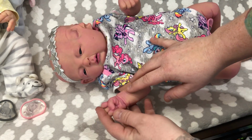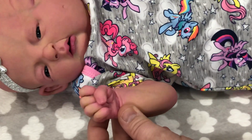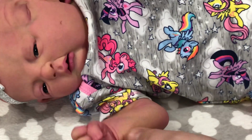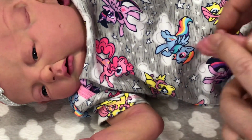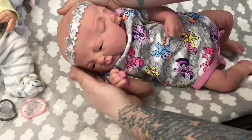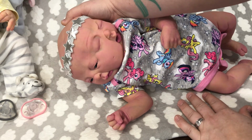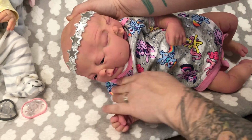And the hands are live casted. Like, it's amazing how realistic the hands and feet are. It's just freaking awesome. Let me pull the foot up over here. Love it. Love, love, love. And so they're conjoined twins, but they each have their own brain. That's how they were sculpted, the way the artist envisioned them to be. So they are two girls.